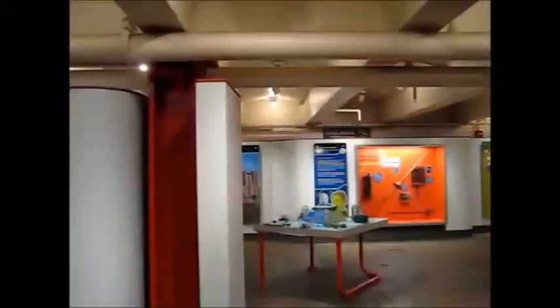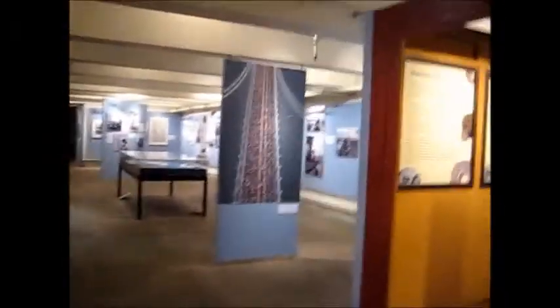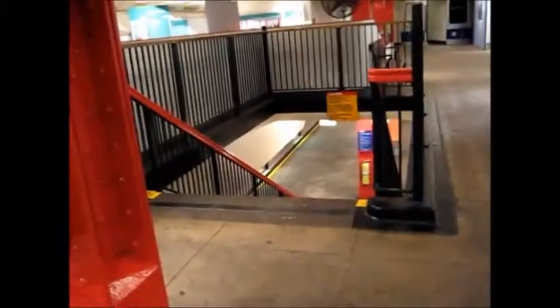There's also a part about electricity, renewable energy. Then there's a lot of technical things about some of the bridges they built. And downstairs is some examples of trains. You always learn at a museum.